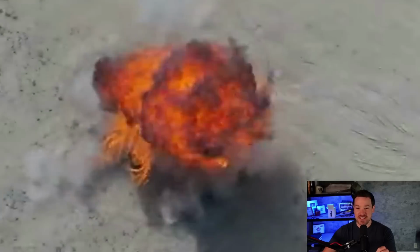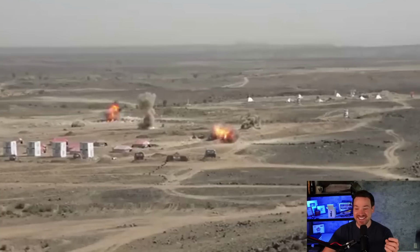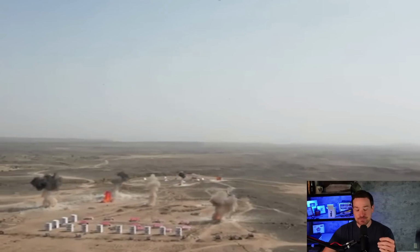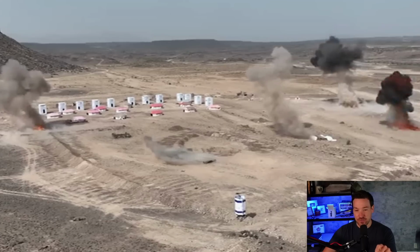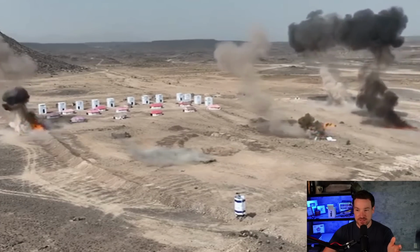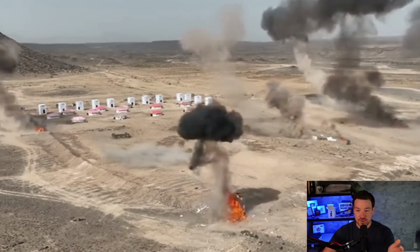And we'll actually kind of see that. There's another one. That's not a normal reaction to a grenade dropping on top of it, whatever it might be. And we're going to see that throughout the rest of this video. You'll see a lot of these. It's kind of Hollywood effects, if you will. It doesn't take away from the accuracy or what they're hitting with these munitions, but thought that was interesting.